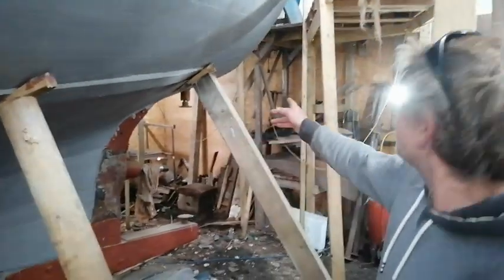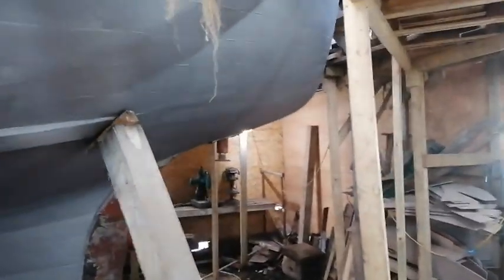See the twists and turns in the planking here. Yeah. I bet it was a nightmare steaming those in. These thick planks, about yay thick. No, 2.5 inches thick. But you stuff them inside a bag.